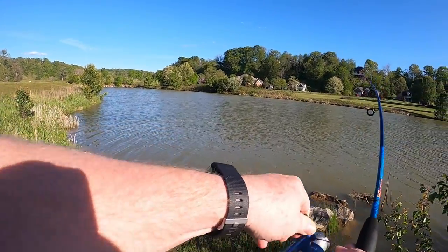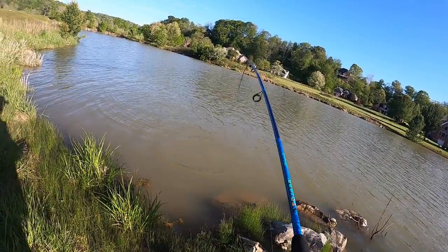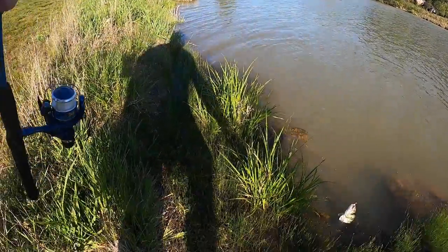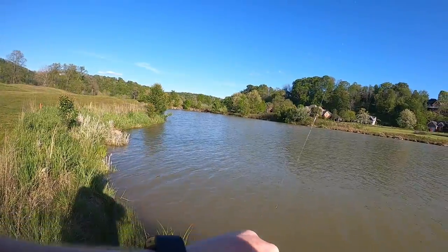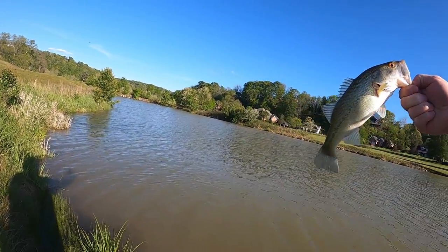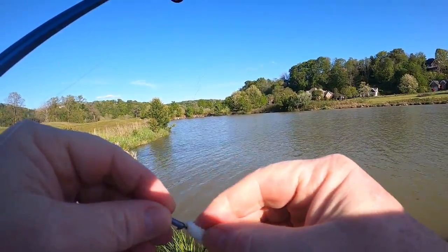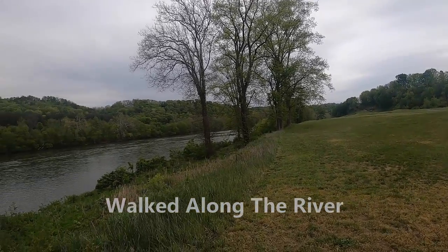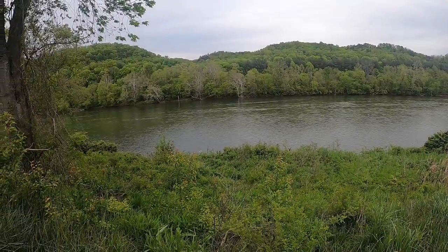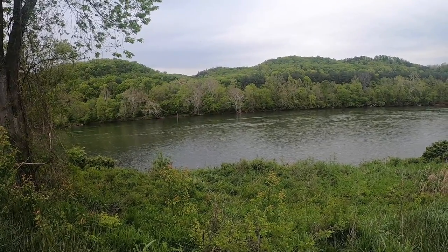There's one. Caught one. I see a northern cardinal beside it up there too. Anyway, we'll just stand here and look at the river for a few minutes. This area is so peaceful.